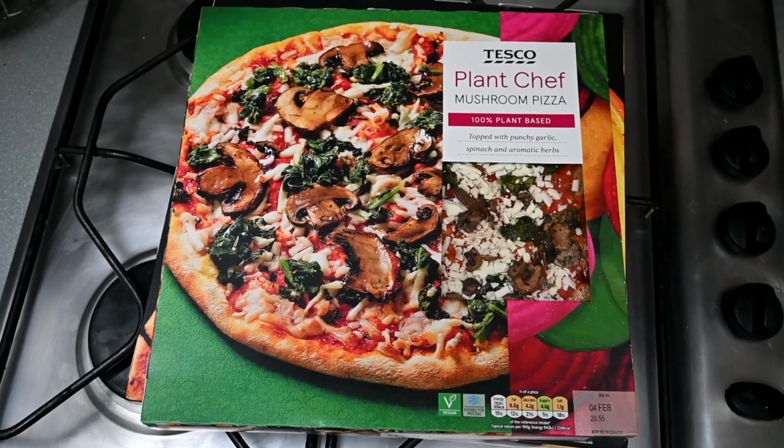With the fancy pizza or the... Let's start with the Plant Chef. Plant Chef, so like the more basic of the two pizzas. It's a little bit overdone. Yeah, so we'll try not to let that influence. Yeah, I left it. That's my fault. I left it in the oven a bit too long.